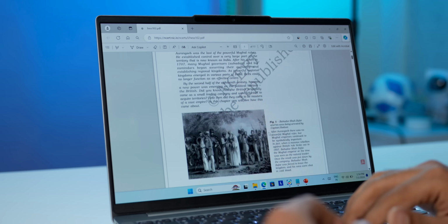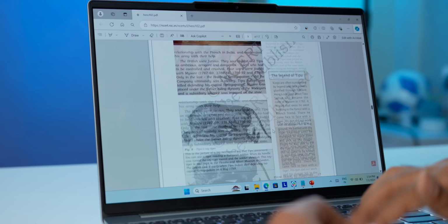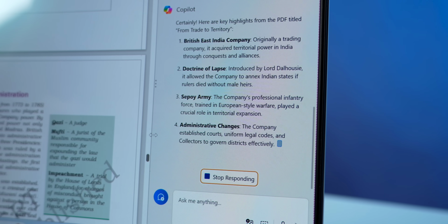Now, this Lenovo Ideapad Slim is part of new CoPilot. So you get a dedicated CoPilot key and fun stuff. I'm a hardcore user of AI. So suppose you have a huge PDF of your assignment or research paper open, like this is Indian NCERT history. So I can just simply ask CoPilot to read it and tell me like a friend with 5 key highlights. See there. And you can even ask questions to it about the PDF.